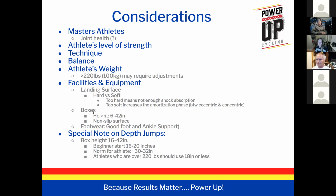So for boxes, you want generally a height of anywhere from 6 to 42 inches. So you have a pretty good range in there. You want to make sure you have a non-slip surface. For footwear, you want to make sure it has good foot and ankle support.